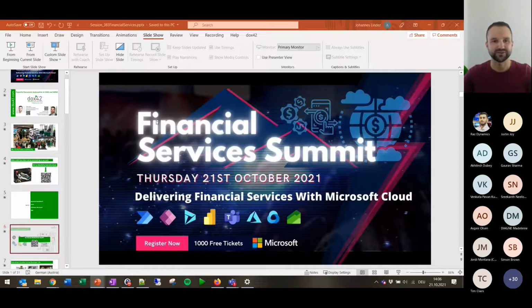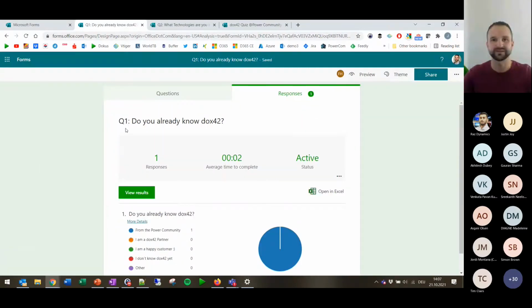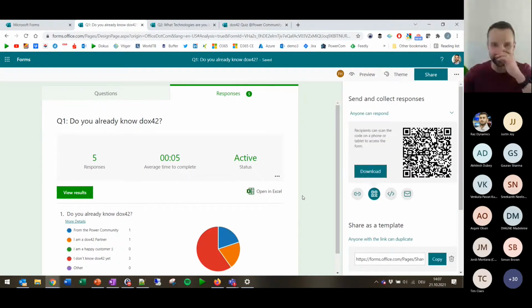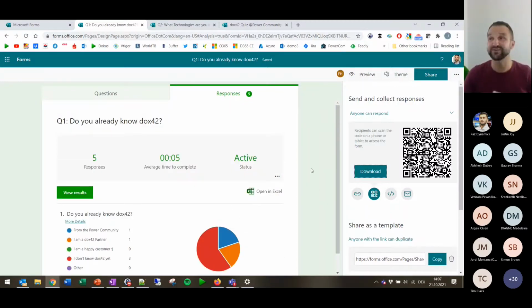Okay, let's just quickly switch to forms. And looking for the responses there, there's some coming in. Let me just share this QR code again. Any more responses coming in? So there's the majority not knowing Docs42 yet. One more question coming in. Okay, well then that's very good for us to know. Thanks for the feedback so far. That was just the warm up.